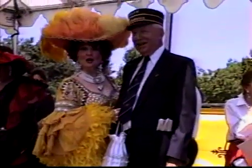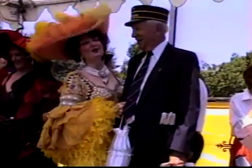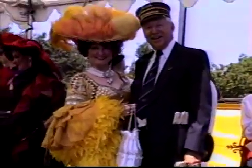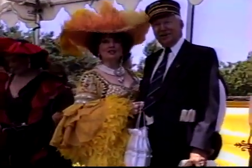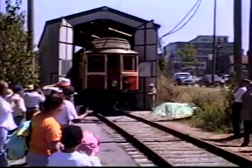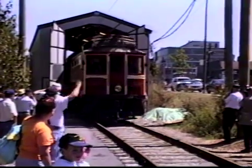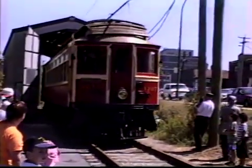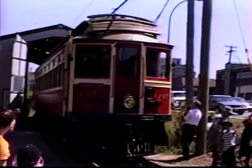And now we jump to 1998, the Downtown Historic Railway, and here's Vic Sharman, one of our instructors, having some fun with some ladies in period costumes that were invited from the city. And here's Interurban Car 1207, driven by Don Bellamy, being pulled out for the first time at the official opening.